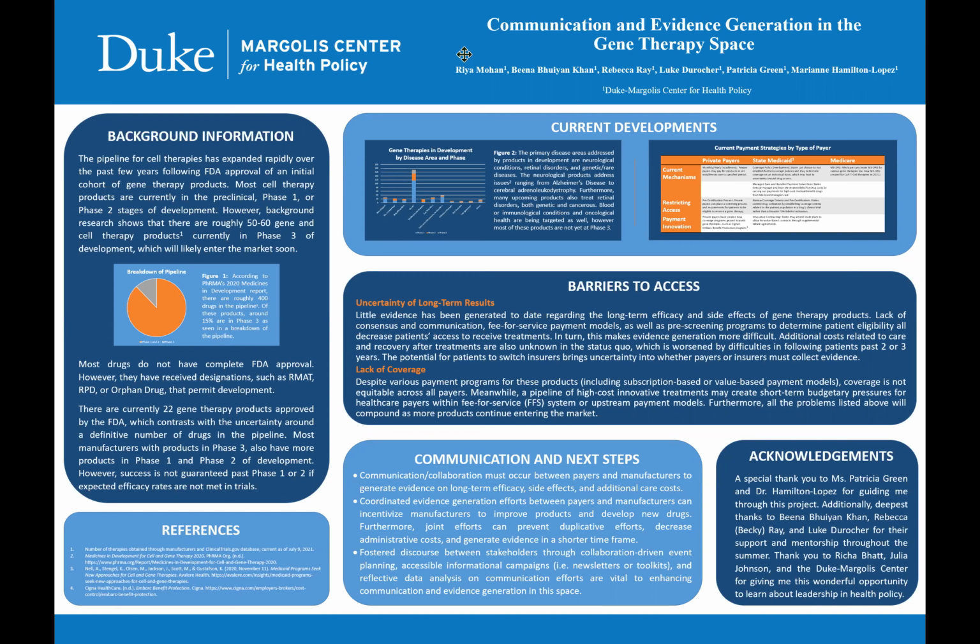For instance, having more collaboration occur between payers and manufacturers to generate evidence on long-term efficacy, side effects, and more can be beneficial, but can also incentivize manufacturers to improve products and also decrease administrative costs and generate evidence at a much faster rate. Furthermore, there should also be fostered discourse between stakeholders through collaboration-driven event planning, accessible informational campaigns such as newsletters or toolkits, and reflective data analysis on current communication efforts.